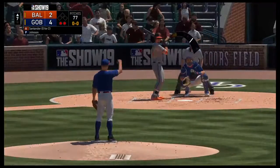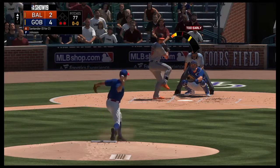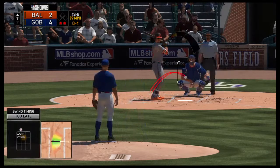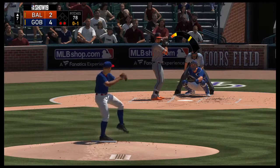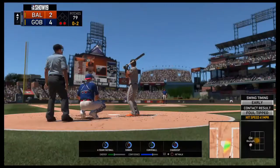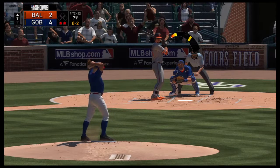So striding in, Anthony Santander. He was sat down on strikes in his last at-bat. Yeah, and kind of shocked he got blown away with a fastball. You could tell he was late on that one. And we'll see if he tries to cheat to something this AB. 7th inning here at the ballpark. 4-2 our score.